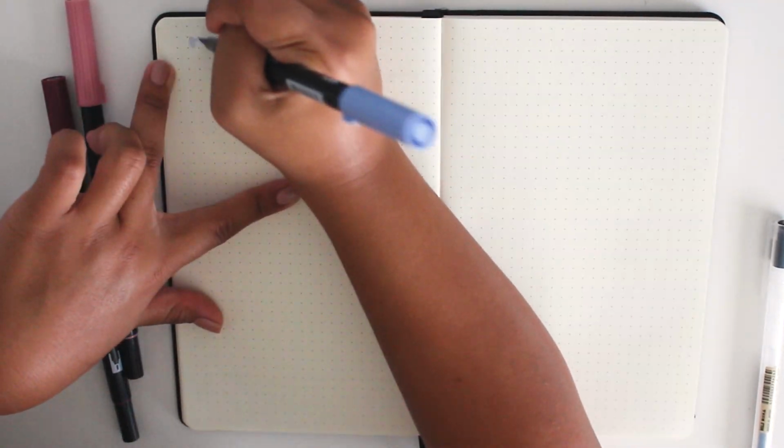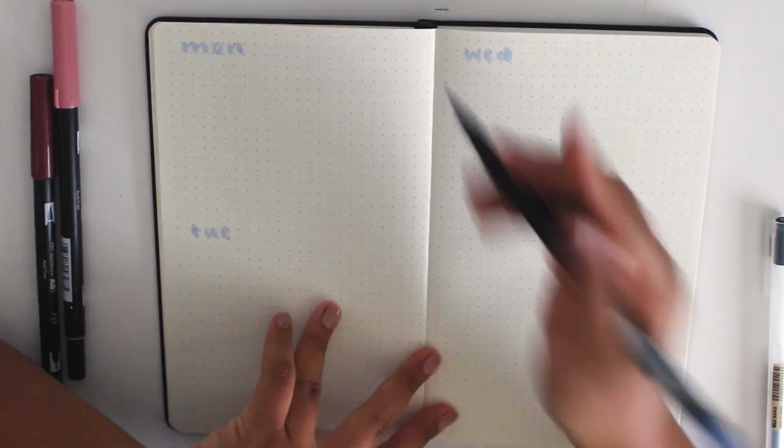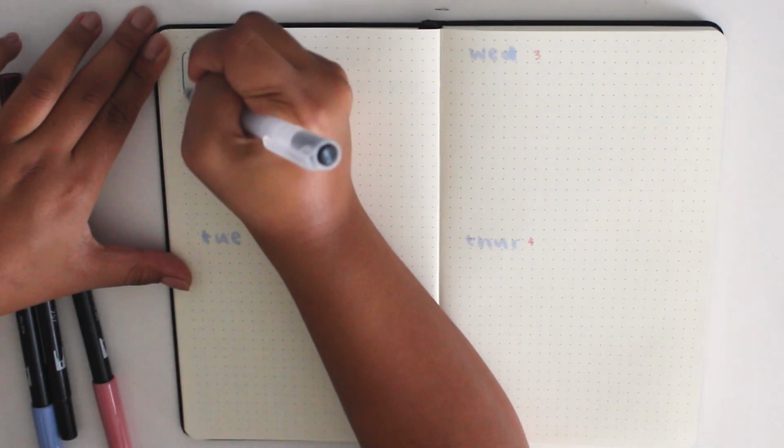So instead of doing 1 week on 1 page, I do 1 week on 2 pages, just because I tried to do 1 week on 1 page and it just looked too cluttered for me. So basically I put Monday, Tuesday, Wednesday, Thursday on 1 spread, and then when you flip the page, that's where Friday, Saturday, and Sunday is.